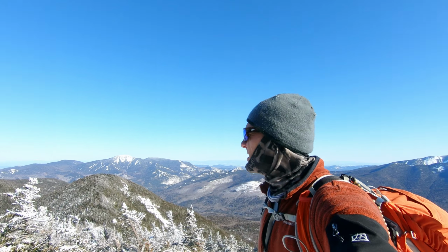And right there is Nippletop. So that should be our final summit of tomorrow, and hopefully my 46er. And we are heading over to that mountain, Armstrong, before we go down to camp at Indian Head.